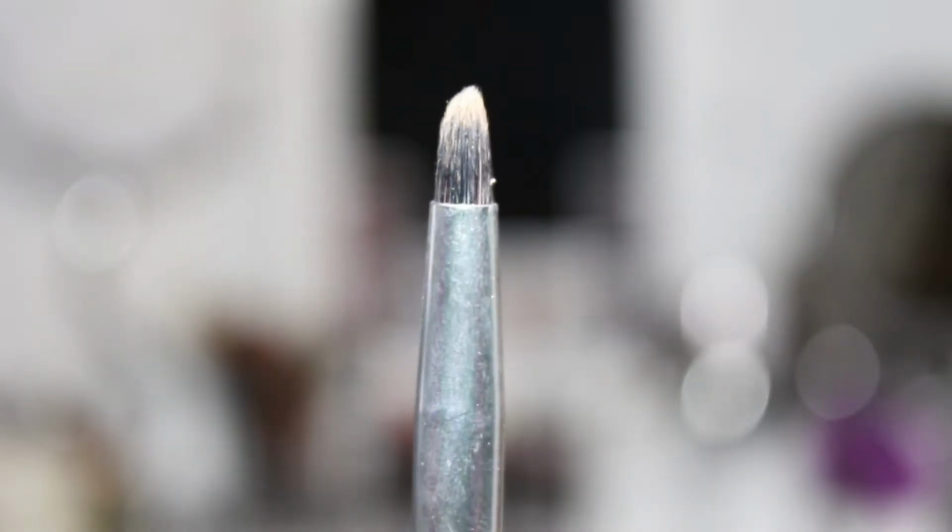Just like I did with the gel liner on my top lash line, it's really great for smoking that out. And the last full size brush is their smoky liner brush. It's pretty much just a little pencil brush, so I use that to apply some shadow on my lower lash line. So now onto the travel size brushes.